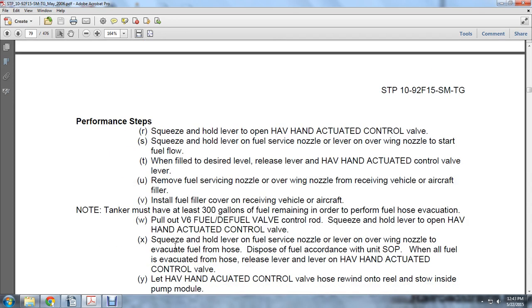Note that the tanker must have at least 300 gallons of fuel remaining in order to perform the hose evacuation. Pull out the V6 fuel defuel control rod. Squeeze and hold the lever on the HAV hand actuated control valve. Squeeze and hold the lever on the fuel service nozzle or over the wing nozzle, evacuating the fuel from the hose. Dispose of the fuel in accordance with the unit standard operating procedure. When all the fuel is evacuated from the hose, release the lever on the HAV hand actuated control valve.